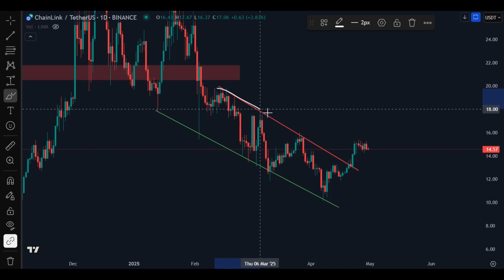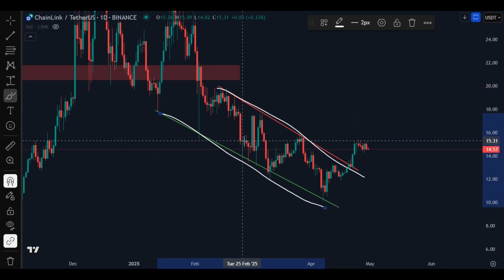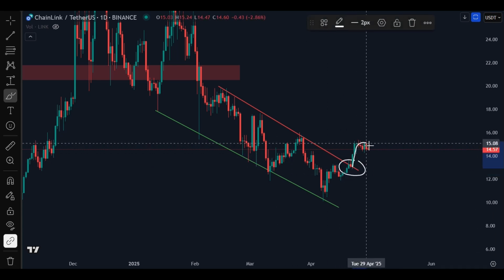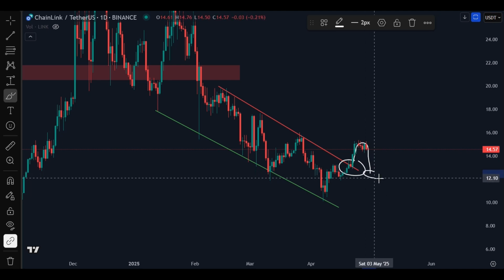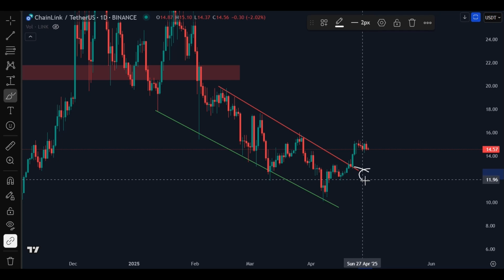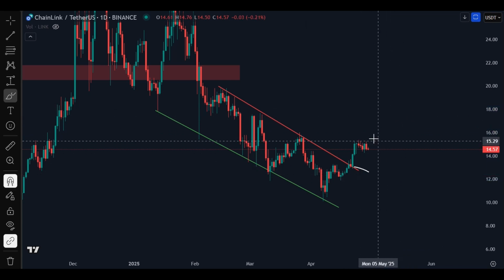We can see Chainlink also was in this huge falling channel formation with multiple touch points on the top side as resistance and on the lower side as support. We are breaking bullish out of this formation, and now we could potentially see a little bit of a retest to test this previous resistance as support. And if Chainlink is going to retest this resistance as support, I'm going to enter the market in the long for Chainlink, and then I'm going to aim for high targets.